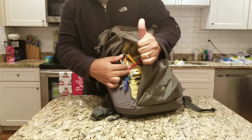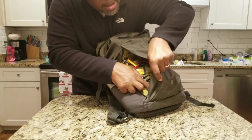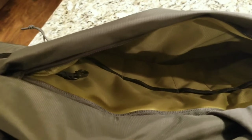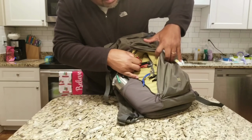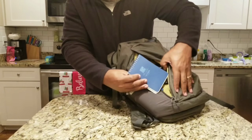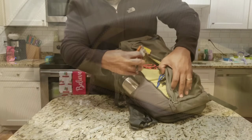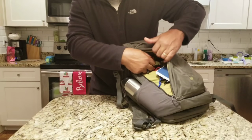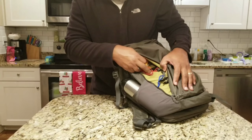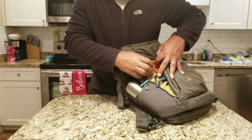On this side, you have an organizational panel with multiple slots for pens. It's like 1, 2, 3, 4, 5, 6, 7 slots for pens, and then a couple of different slots for knives and flashlights. I have my flashlight in there, a couple of pens, a marker. Then I was able to stick my Write in the Rain notebook in there. And it even comes with a key holder at the top, which is awesome. The interior is a lighter green, which makes it easy to find things. That's real helpful.